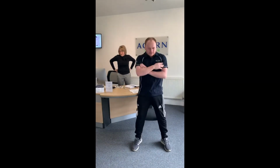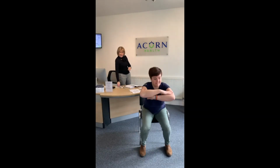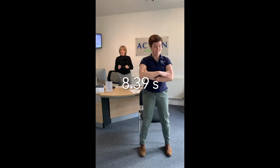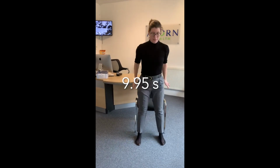This is assessing the strength in the big muscles in your lower limbs, so your quads and your glutes, and basically it's a great indicator for how fit you are based on your age group, and it's the faster the better. So we've done our paces here, and coming up are the ideal length of times for your age group.